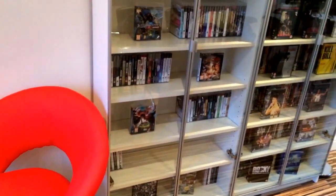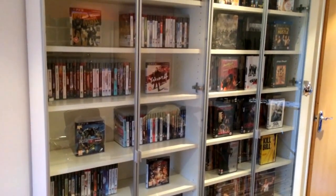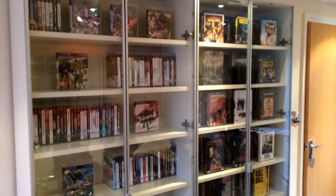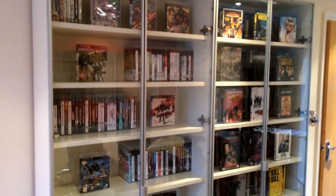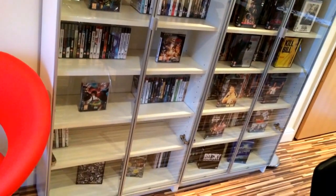Just thought I'd throw a quick vid of these bookcases I've recently picked up from IKEA. It's the Billy system. So I've got two bookcases here, glass doors with the aluminium trim, which really set everything off. They look fantastic. I've picked up two extra shelves for each bookcase.